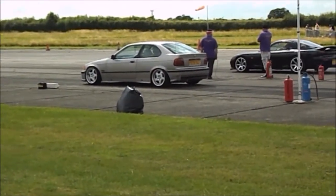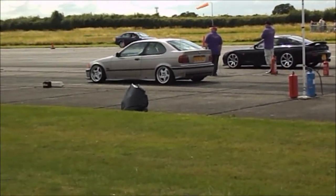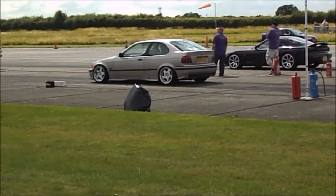Now, can the Merc bring it in at the top end? Here we go. Watch the wind lights on top of the Christmas tree. The Merc takes it. 12.97, 114 miles an hour. 14.64 and 97 miles an hour for the Mini.